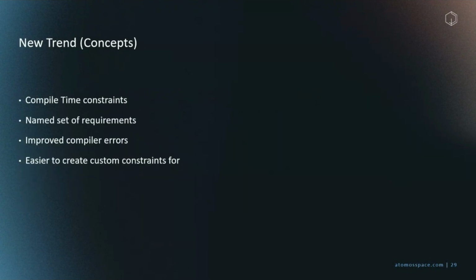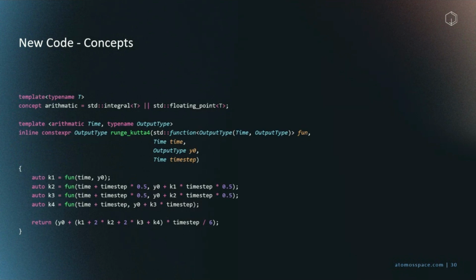So now, concepts. Concepts are named sets of requirements. They improve our compiler errors, and they're easier to create custom constraints for. So kind of seeing how it works, here's our first concept. We're going to have arithmetic, which is integral or floating point. What's interesting is the standard did not put arithmetic for this, but they have it for type traits, so you have to create your own. And then what's kind of cool is in the template, instead of saying typename, you say arithmetic instead. So that constrains your template.